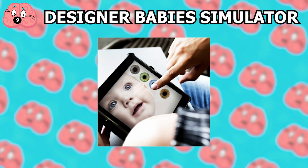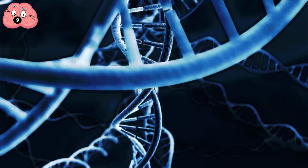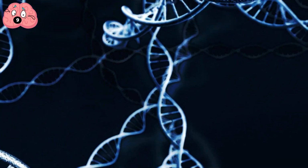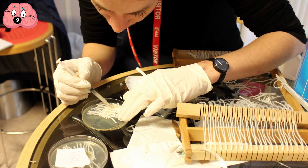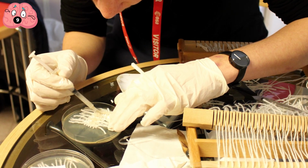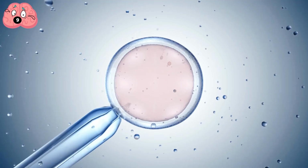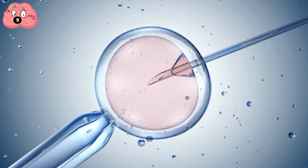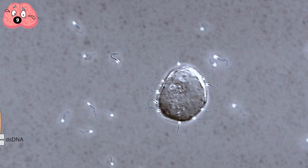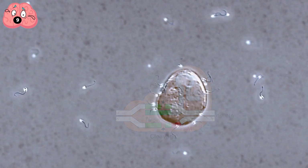Number 9. Designer Baby Simulator. The free manipulation of genes in future childbirths has been one of the known endgames for human biological engineering. Even today, in 2018, it's still the stuff of science fiction, but we're getting very close. All thanks to the aforementioned CRISPR, but also a rather older medical technique, in vitro fertilization, which is the fertilization of an egg cell outside the mother's body, can be combined with CRISPR.